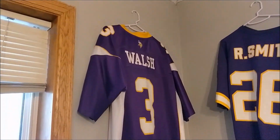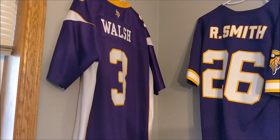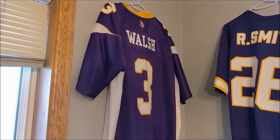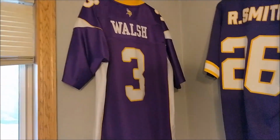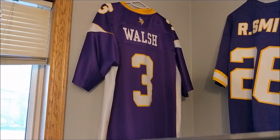So I got this one at Savers, just kind of as a joke. I was still in the middle of trying to fill up my entire wall, and I was like, you know what? What better way? And I had some people bashing me for getting this jersey, but I mean, you can admit that Blair Walsh was a good kicker for a little bit. He had the best rookie season of any kicker in NFL history, and like, that was great. But I just thought it'd be funny to kind of get this jersey.